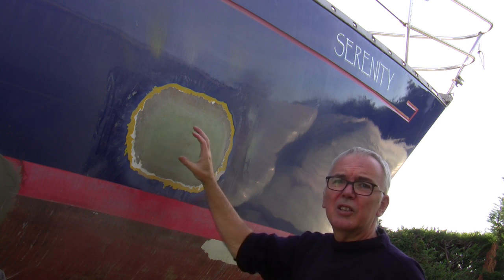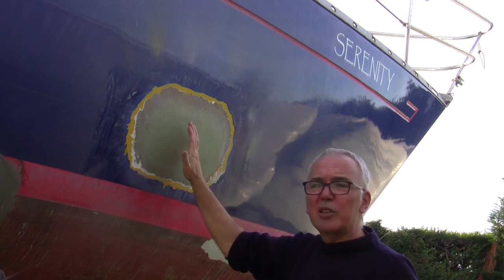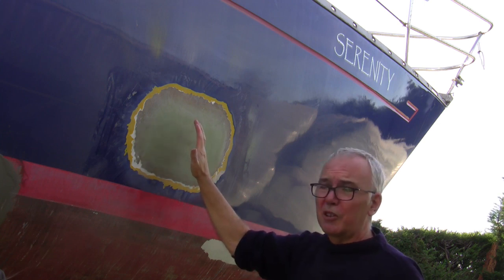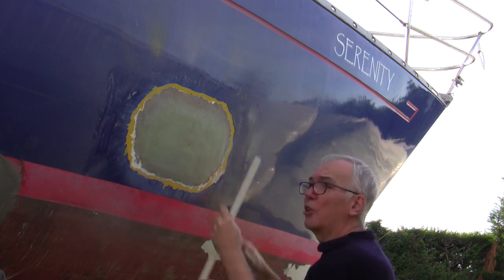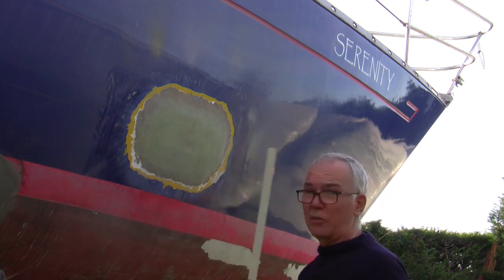What I would do if I did this again is I wouldn't lay this up on the boat. A few people have suggested, very good suggestion, to actually put all the laminates down on a flat surface, and then put the whole thing on, and then it's perfectly lined up. So in retrospect, I would definitely do it that way.